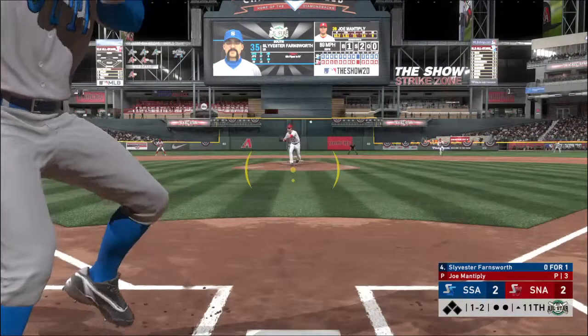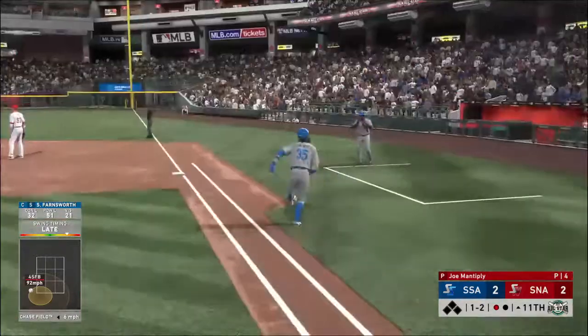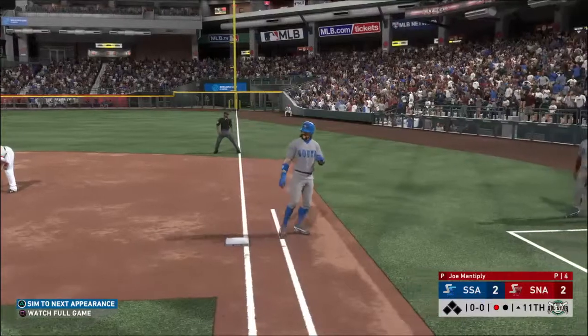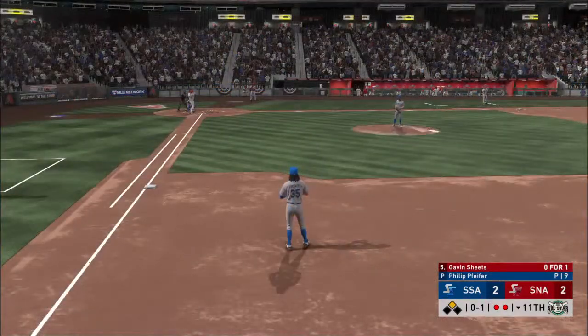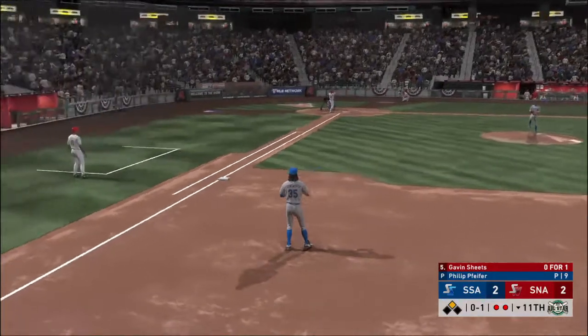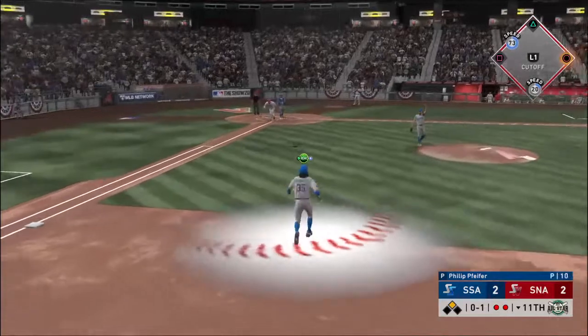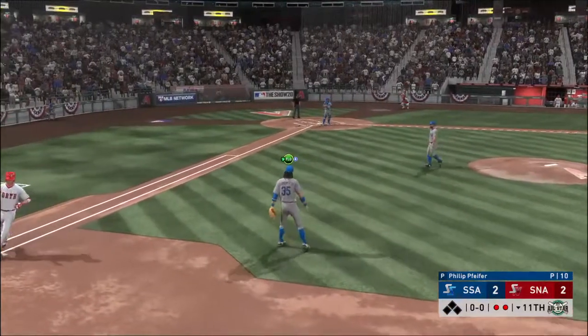The 1-2. Now here's one hit in the air to the right side. Tolbert will stay with it as he backs up and puts it away. One gone. Now batting, first baseman, Gavin. Popped up. Farnsworth is under it. He makes the catch, and the winning run is left stranded.